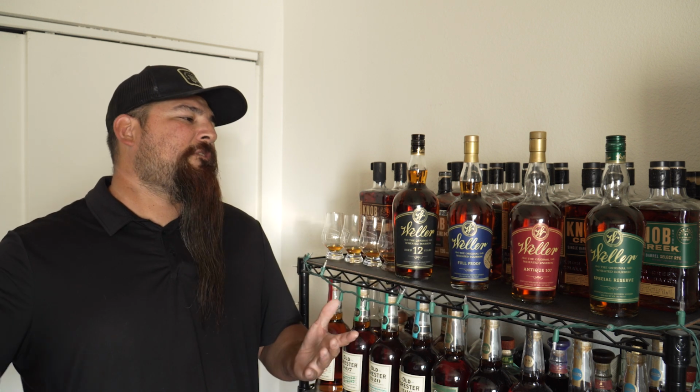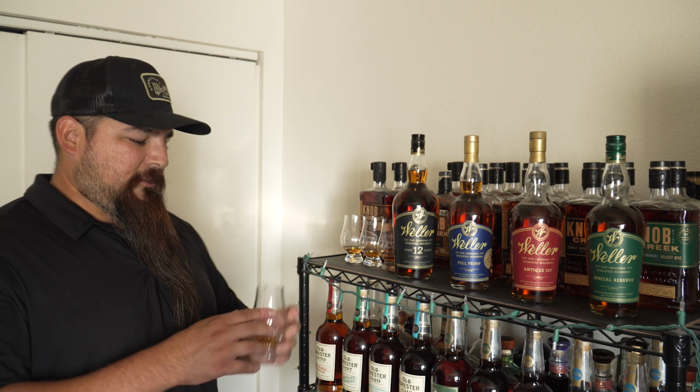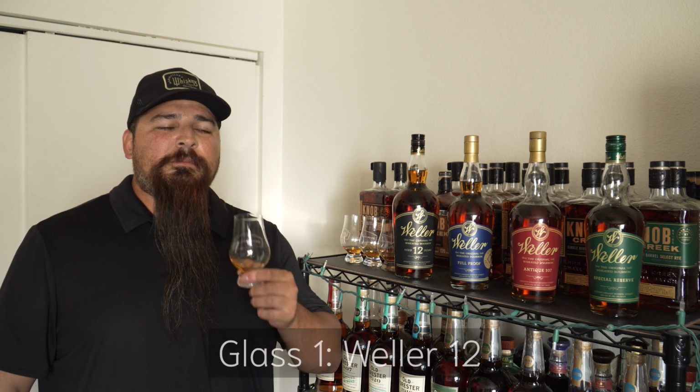So of this lineup, right off the bat, my favorite's probably Weller 107, but I just thought it'd be fun to check it out now that I have the 12. Let's do them all side by side and see what's good. So I'll start right here with this first glass. This is my first whiskey of the day.